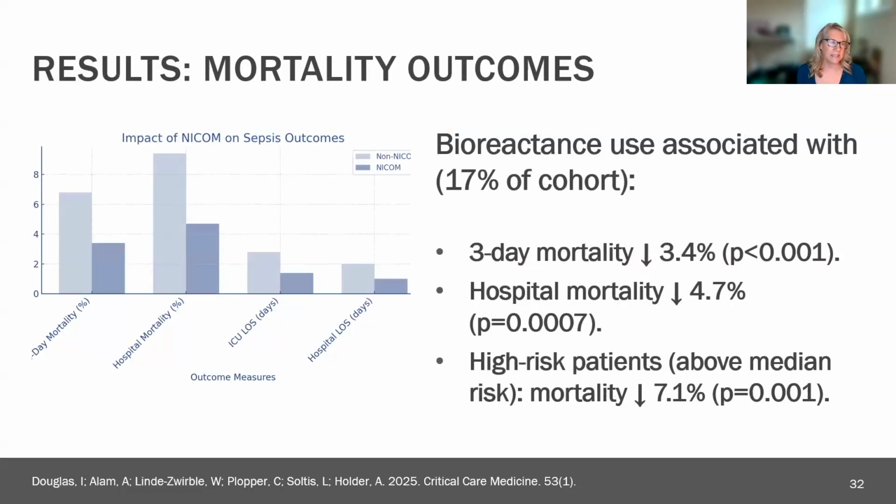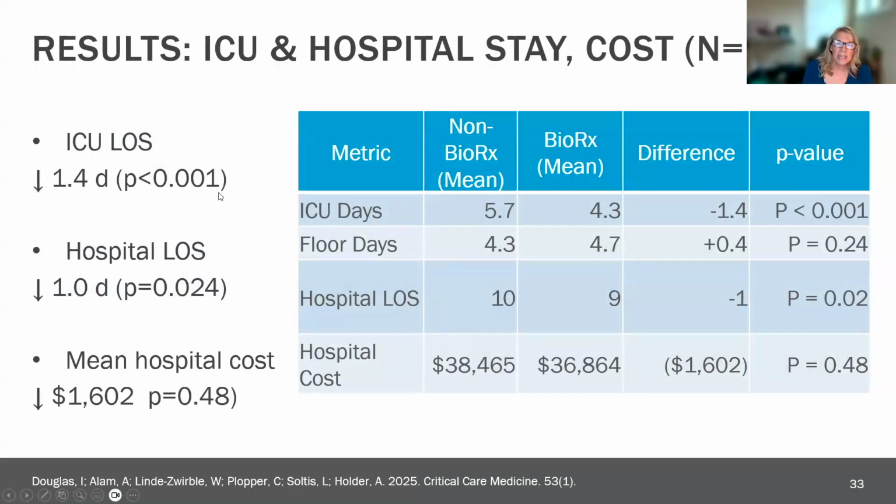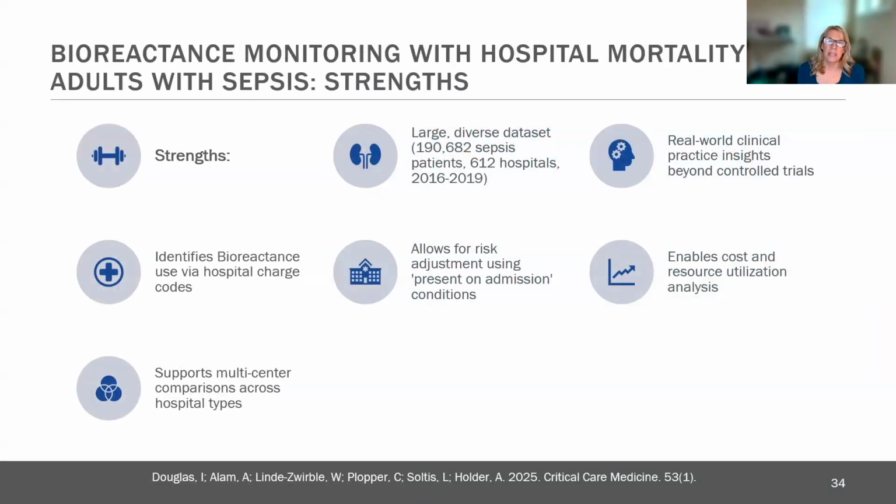So results in looking at this data, there was a significant reduction in the 30-day mortality. It decreased by 3.4%. Hospital mortality decreased by 4.7%. ICU length of stay also decreased, as well as their overall hospital length of stay. And bioreactance was used in 17% of those patients. So again, looking at these metrics, having a decreased ICU length of stay, decreased hospital length of stay, the mean hospital cost was also reduced. For that particular abstract, they're in the process of writing a manuscript to expand on it.